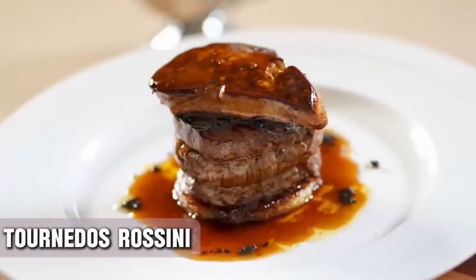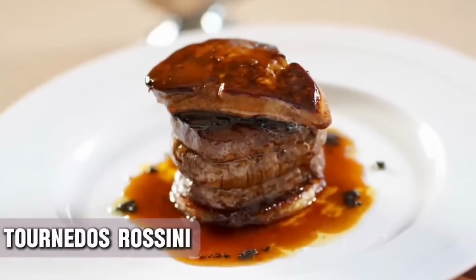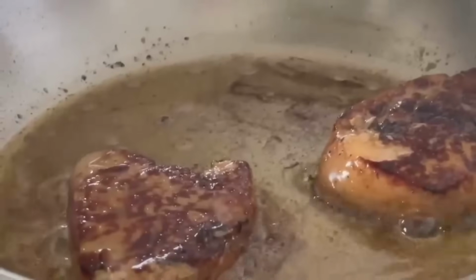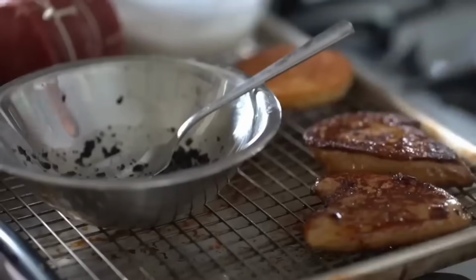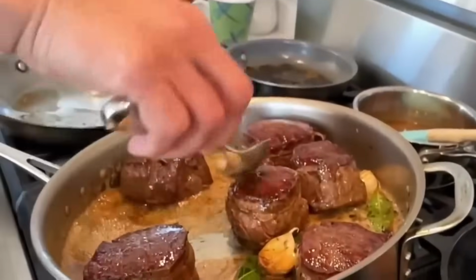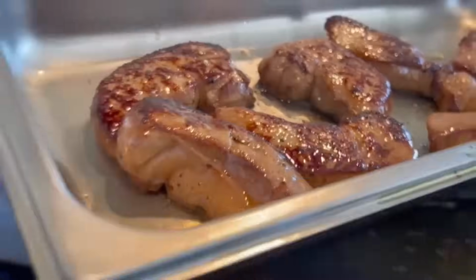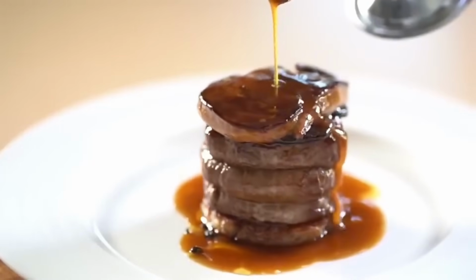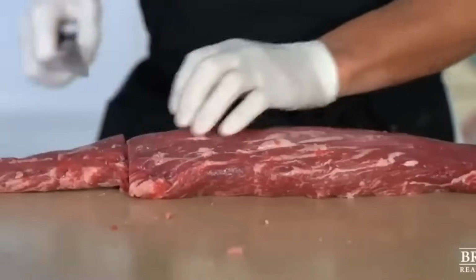Tournedos Rossini is an indulgent reflection of haute cuisine, named after the gourmet aficionado and renowned composer Gioacchino Rossini. Crafted by the legendary chef Auguste Escoffier in Paris, this dish features a medallion of beef tenderloin, cooked in butter and crowned with a slice of sumptuous foie gras. Resting on a crouton that soaks up the juices, the tournedos is lavished with a rich Madeira demi-glace that's infused with truffles and finished with butter, then garnished with fresh truffle slices.